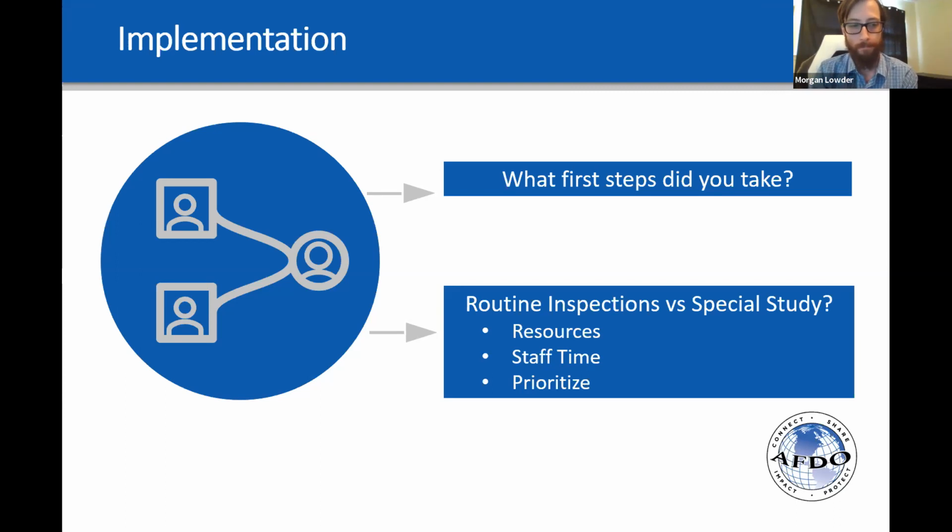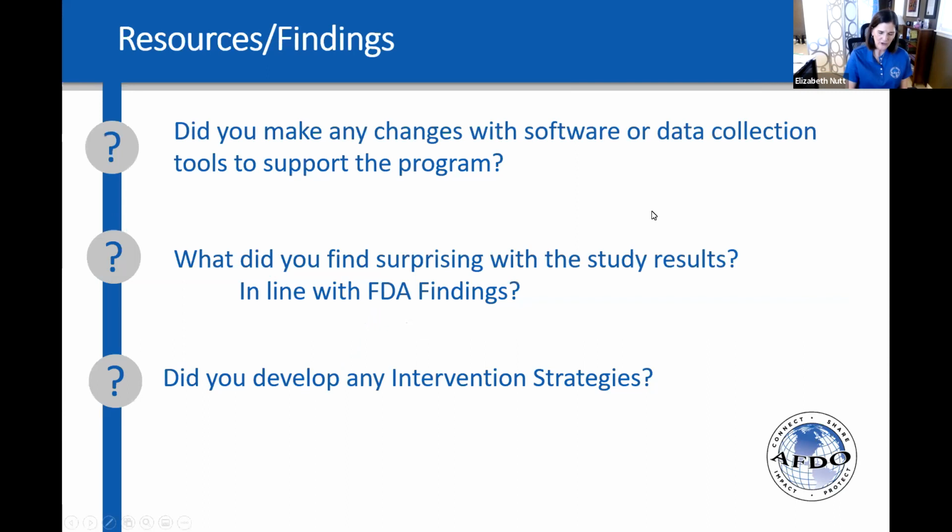Very good. Thank you. Okay, so some of y'all touched on this just a little bit, but maybe a little bit more elaboration. I'll let you speak to this, Morgan. You can go to the next slide too, Amy. Did you have to make some changes to your software or data collection tools before you started the project?